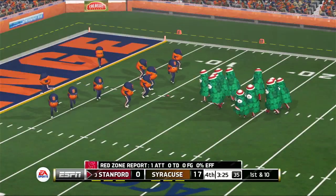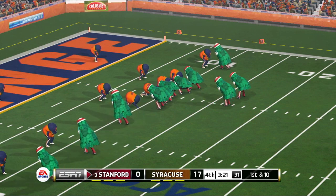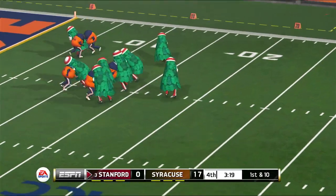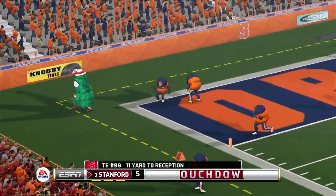First and 10. Ball on the 11-yard line. This offense has really stalled on their last two trips to the red zone. He throws it. Quick strike, and it's caught for the touchdown.